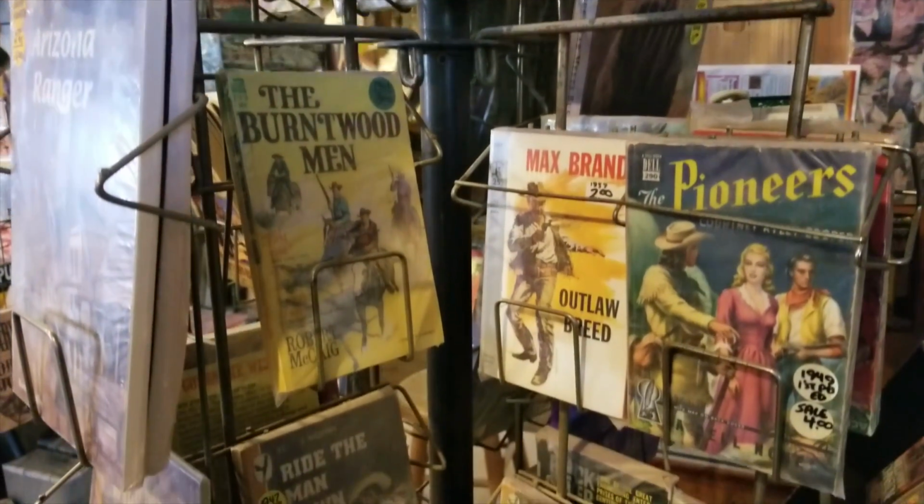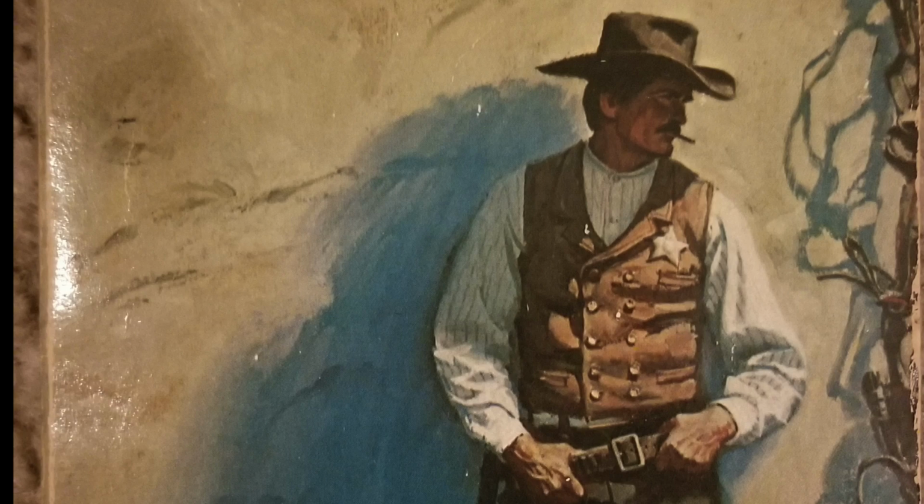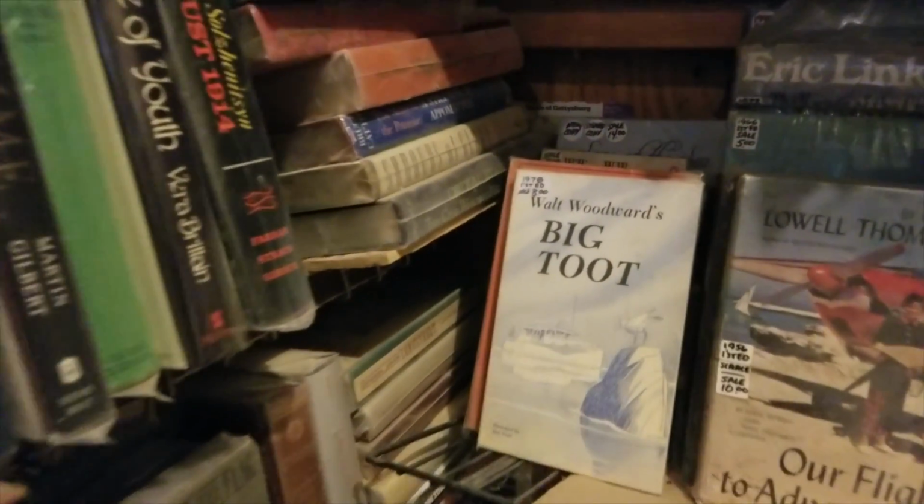This really is a cool bookstore, though. I'm gonna get these old Louis L'Amour paperbacks so I can make some more fake covers of my own.